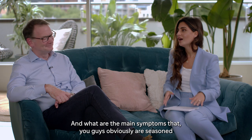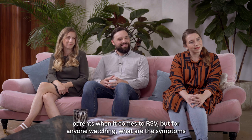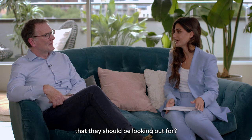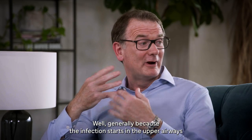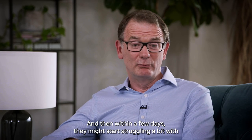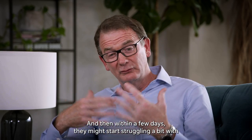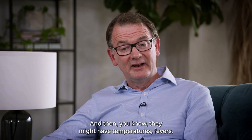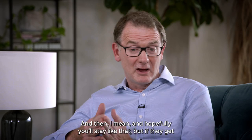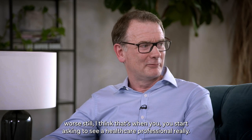And what are the main symptoms? Because you guys obviously are seasoned parents when it comes to RSV, but for anyone watching, what are the symptoms that they should be looking out for? Generally, because the infection starts in the upper airways, they have a snotty nose, blocked nose, and then within a few days they might start struggling a bit with breathing and with taking feeds, either bottle feeds or breastfeeds. And then they might have temperatures, fevers, and hopefully it will stay like that. But if they get worse still, I think that's when you start asking to see a healthcare professional.